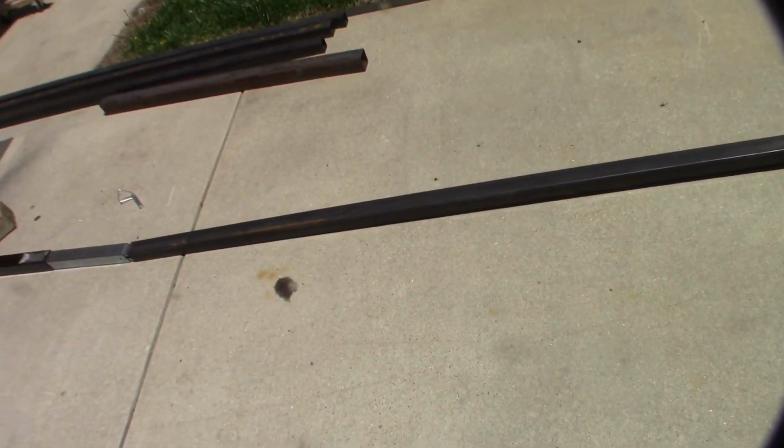So I need to figure out where or how long these things need to be. I'm thinking this can probably be cut at like 2.5 maybe. I don't know. I need to figure that out right now.